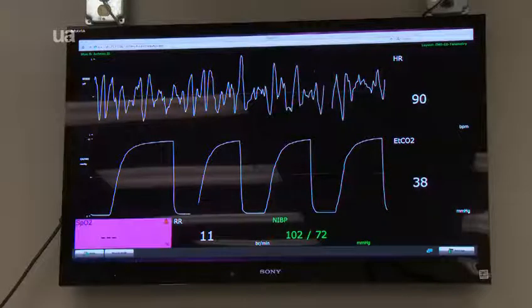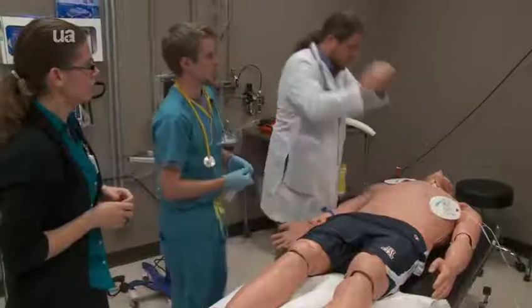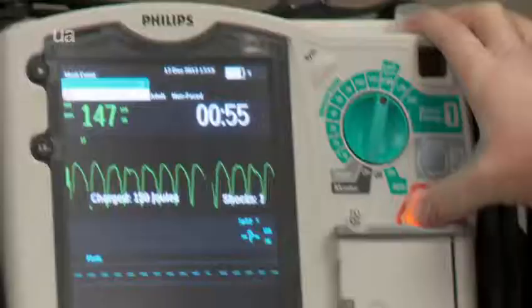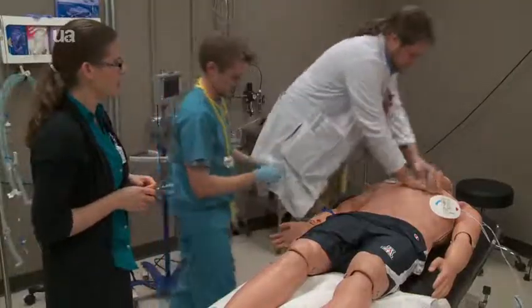Okay, so that rhythm is ventricular fibrillation, so we're gonna go ahead and charge to shock. I'm clear, everyone's clear? Clear. Shocking. Shock delivered, please resume CPR.